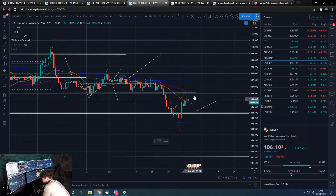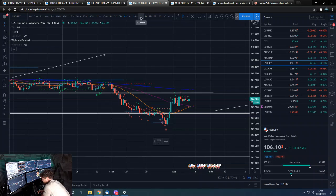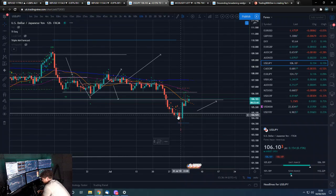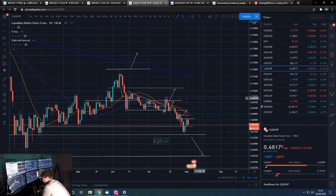We make progress above here, then yeah, I mean, the short squeeze will be on. The short squeeze will be on, and obviously we had a nice, well, it wasn't the bottom, but it signaled nearly the bottom, and then we got the doji candle and then blasted off. Canadian dollar, Swiss franc. It's daily first, daily.